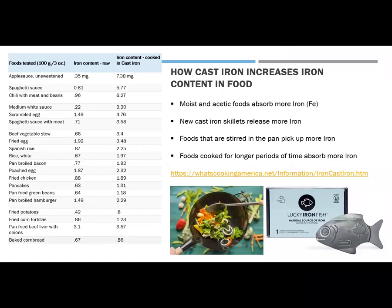And here's just some information on cooking in a cast iron skillet and how that can help increase your iron intake. So this is a great hack for anyone that has low iron. Maybe you're going through chemo, or you have digestive issues where you might have some bleeding and your iron tends to be lower. You can cook in a cast iron skillet, and that can help to bring up the amount of iron that you're getting in food.